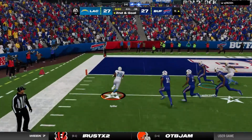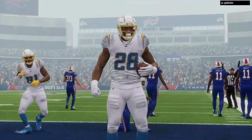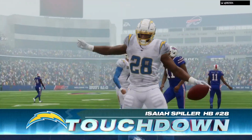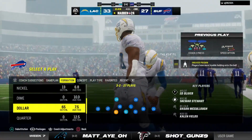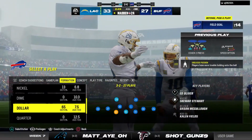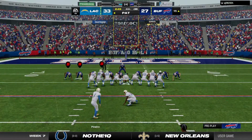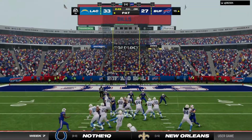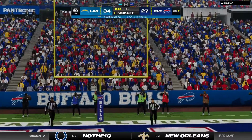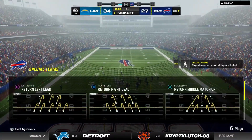Now the pitch comes to Spiller. And he takes it in for a Charger touchdown. Isaiah Spiller, a 5-yard touchdown run. And the Chargers answer back with a touchdown of their own to break our tie and take the lead here in the fourth. Piñeiro's extra point up and good. And they will take a 7-point lead.